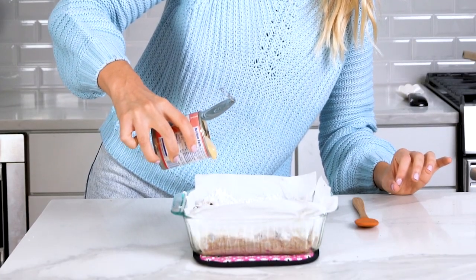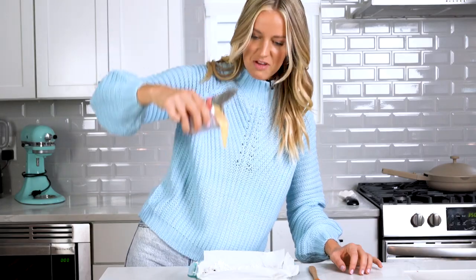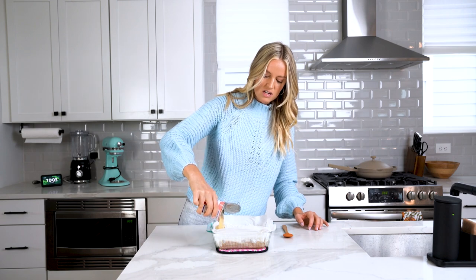Okay, and then finally, the magic sauce is sweetened condensed milk. This is what's gonna make the bars so ooey gooey and so yummy, and this is literally the most satisfying thing ever. We're just gonna pour this. Oh my gosh, look how thick this is! Are you kidding me? We're just gonna pour this all over the top of our bars.